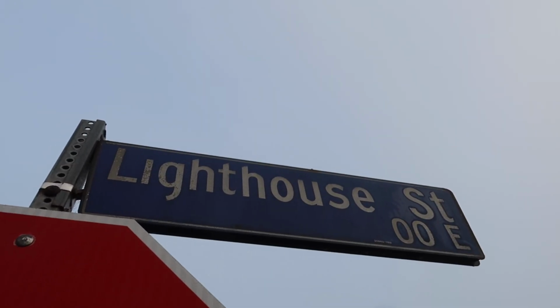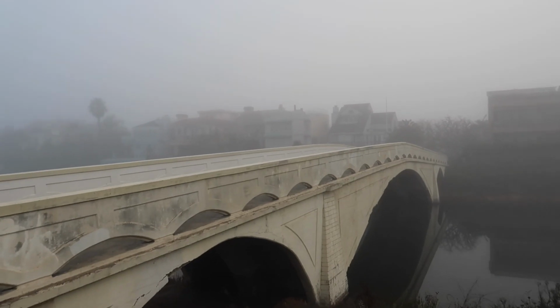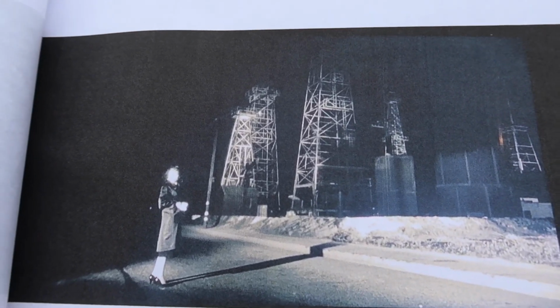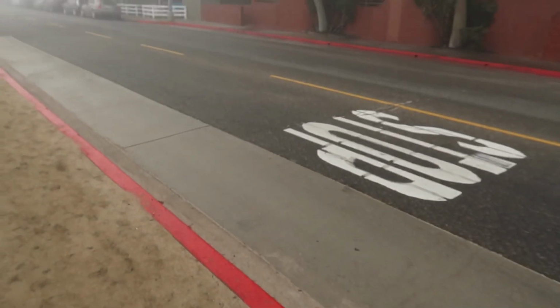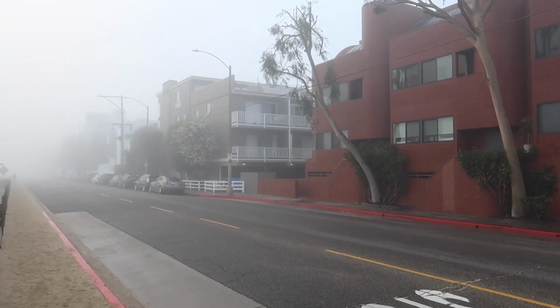On the corner of Pacific Ave and Lighthouse Street. Where the former oil rigs were. You can see the road. You can even see a newer sidewalk over there. And that's the angle. Dang, that's awesome.